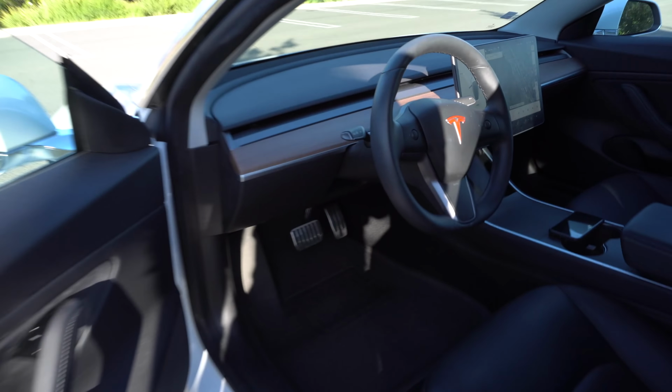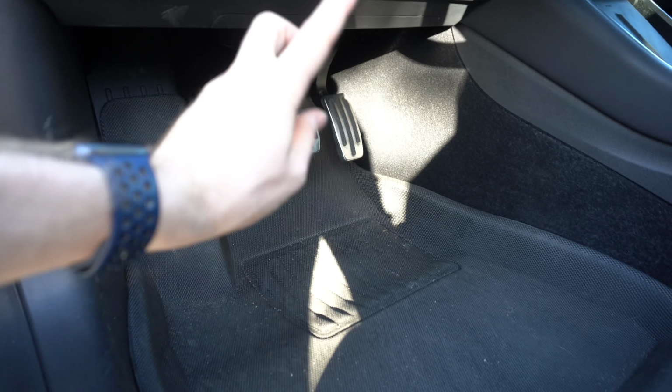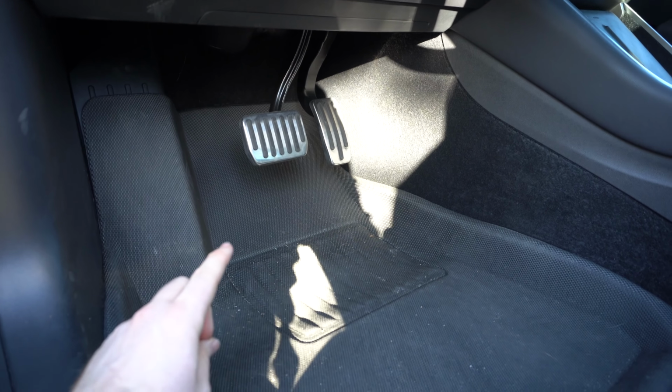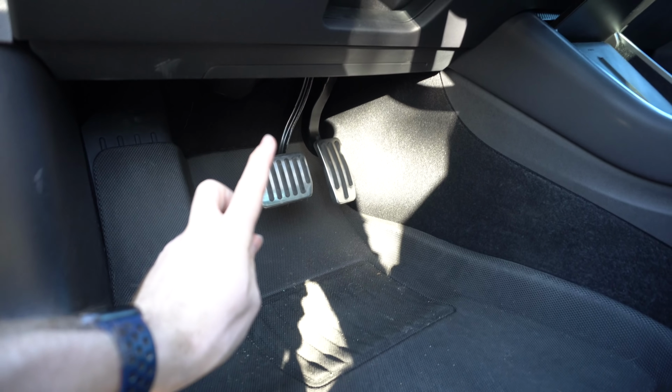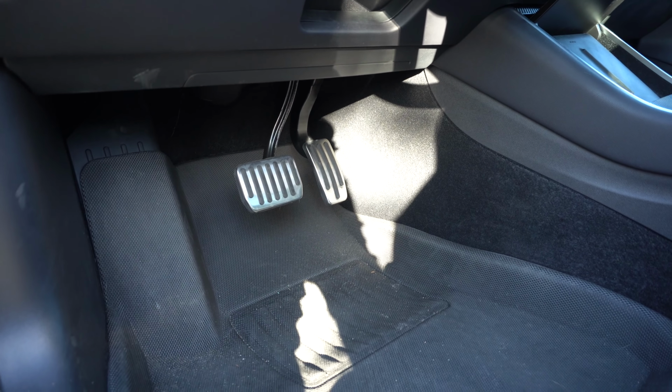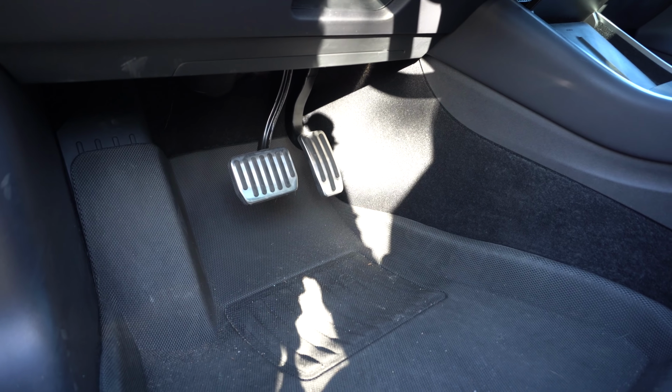Also, the performance pedals look super cool. They come with the performance variant of the Model 3. They do not come with the long range or the Standard Range Plus. You basically just get the black, basic, stock-looking pedals. If you want to pick those up, they're super cheap. I think they're like 15 bucks on Amazon. I'll link to them down below. They help with the aesthetic of the car. I think they look super cool.